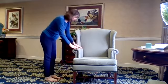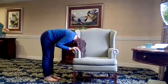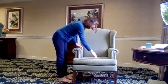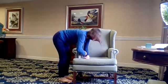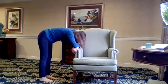If you're more flexible, you can bring your forehead to the arm of the chair, or even to the seat of the chair. Again, you could be facing the seat of the chair. So find a way that you can rest for a few breaths with your forehead.